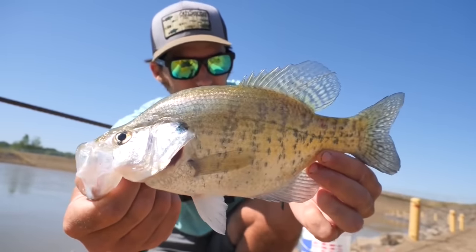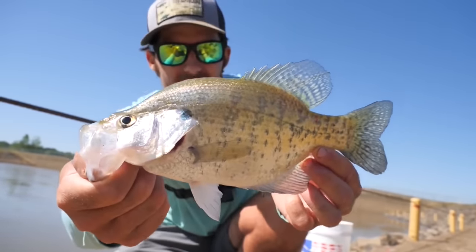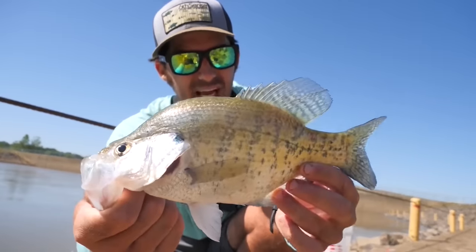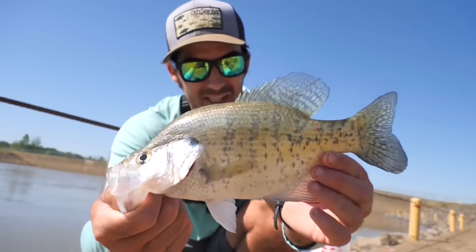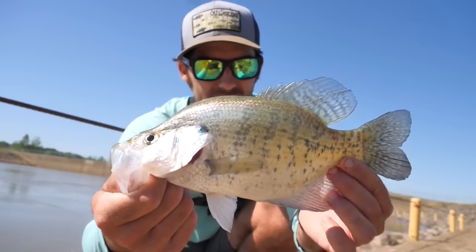We've got ourselves our first slab crappie of the day. This is our third crappie in total, and I think we've caught, I guess, 6 or 7 fish now. I definitely think I'm gonna put this guy in the bucket to start off with. I may not catch any more like this and I might release him, but this guy would definitely be really awesome to eat for dinner tonight. So let's get the bucket filled up with some water and let's see if we can catch a couple more of these guys to take home with us.